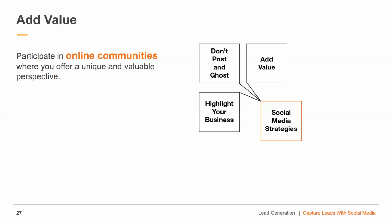Another leg is adding value: participate in online communities. This is going back to your local communities, or if you're looking to build something bigger, it doesn't have to be a local community. It can be something bigger where you're just trying to become an expert. And so that is also an option.